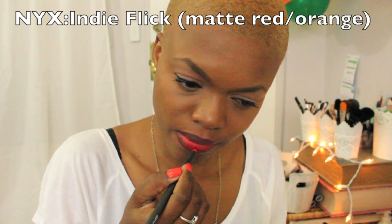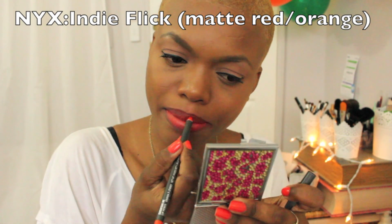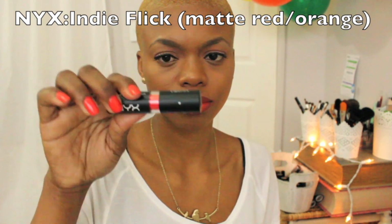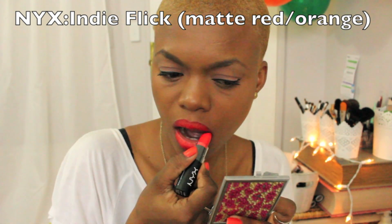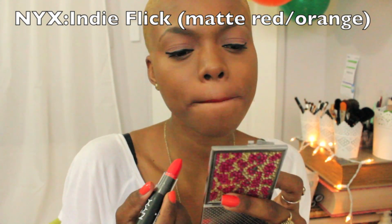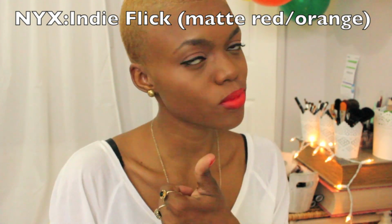This one is called Indie Flick. It's by NYX. I'm pretty sure you guys are familiar with this brand. You do get what you pay for, which is $6. It's definitely not the quality of a MAC lipstick. It's okay, and it could also pass as a dupe for Lady Danger. It's nice. I like it.